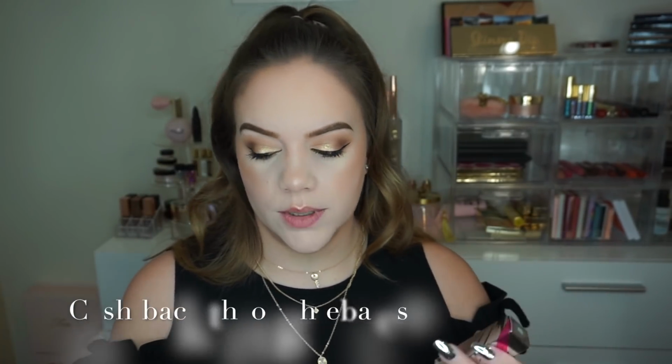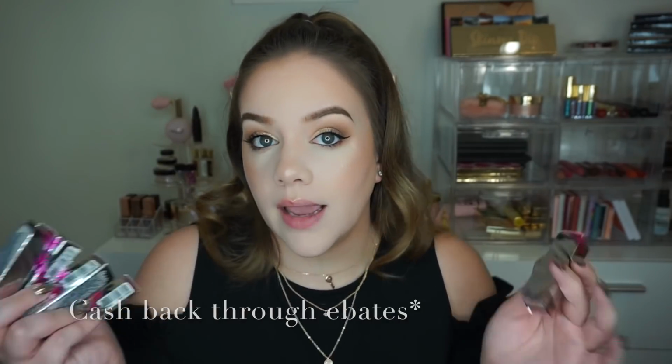I picked all of mine up at Macy's. Just a heads up, they had really good cash back too. It was like 12%. I was like, score, so I'll get that cash back while I get this stuff. So I'll show you Both Cheeks first. If you want this one, I would track it down really quick because I don't think that this is going to be around very long.